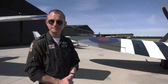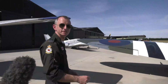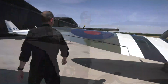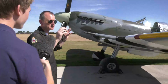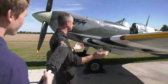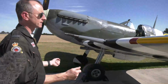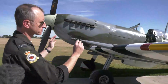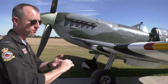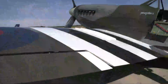So can you tell me what armaments the Spitfire would have used? Yeah. So shall we wander through to the front, and I can actually show you. Yep. So this is a Mark V Spitfire, and I spoke earlier about how the Spitfire developed through the years, but this was fitted with, so the wings differed. Effectively, the fuselage remained the same to all intents and purposes, although it did grow as the engines got bigger. But the wing was one of the biggest developments.